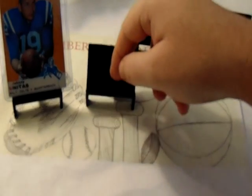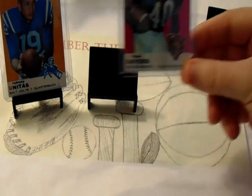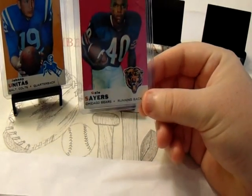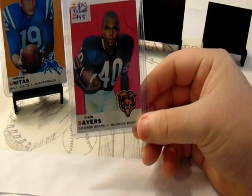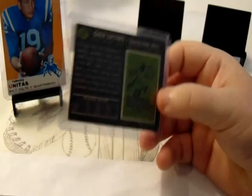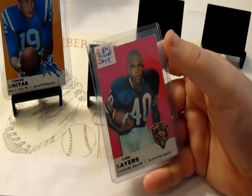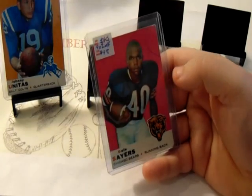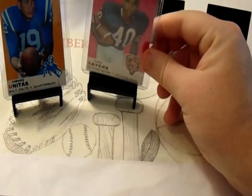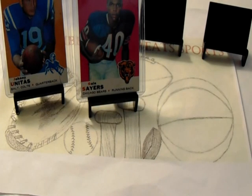The second one out of that same set is a Gale Sayers. Very, very nice card. And again, there's a nice big slash up here in the corner. Nothing that I could control, but for only $4, I thought, why not? It's a vintage card.